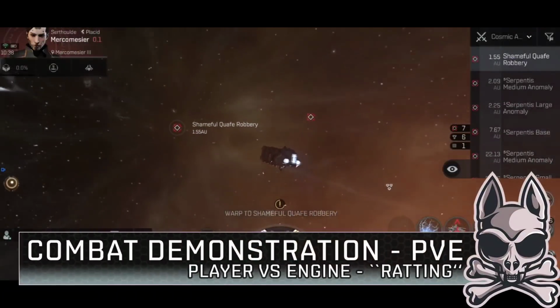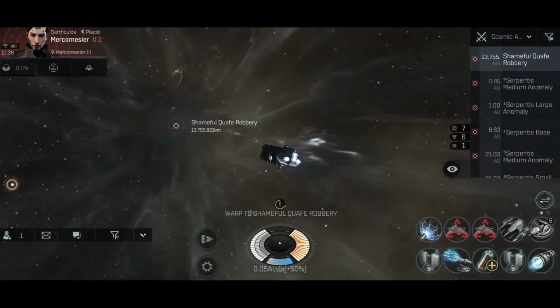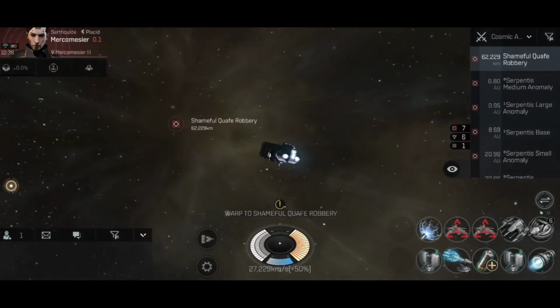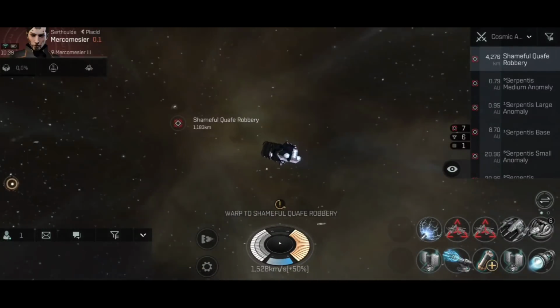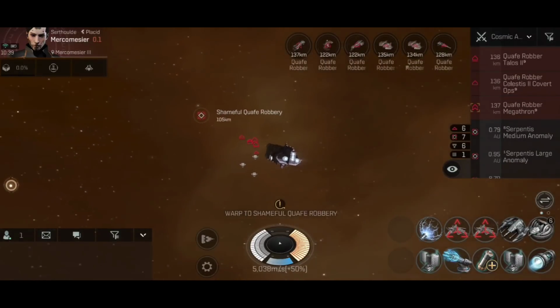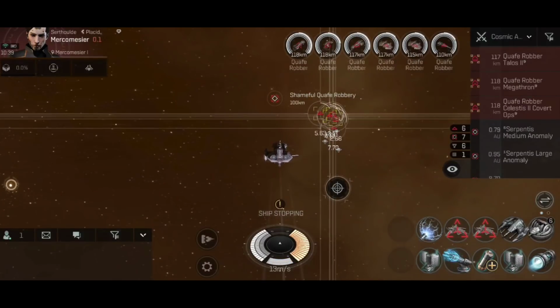To showcase the Naga in PvE, I'm jumping into Shameful Quaif Robbery at about 100 kilometers away from the access point. This is one of the Tech 9 missions, Tech 9 encounters. I think it's about 7.5 million you get as a reward for this one. I just want to showcase how this works at range. Obviously this does do Tech 10 anomalies as well, and you can do some of the storyline encounters, I just didn't have any to hand.